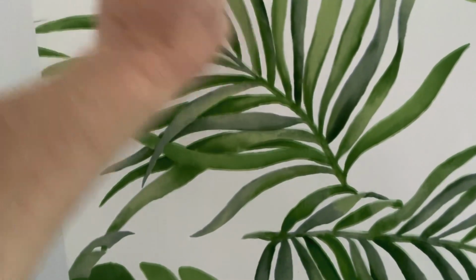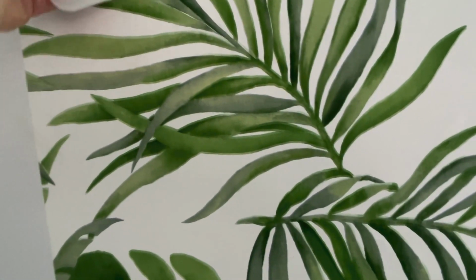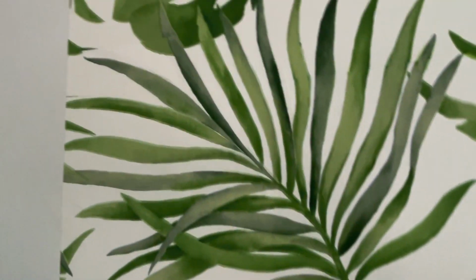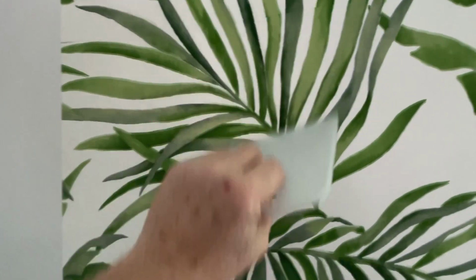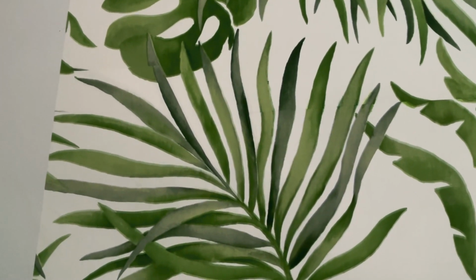Now, we're putting this over just to get the idea how it's going to look if we should go this route. Now, here's the thing. If you go this route, you have to inlay these pieces. And I'll show you what I mean by that.